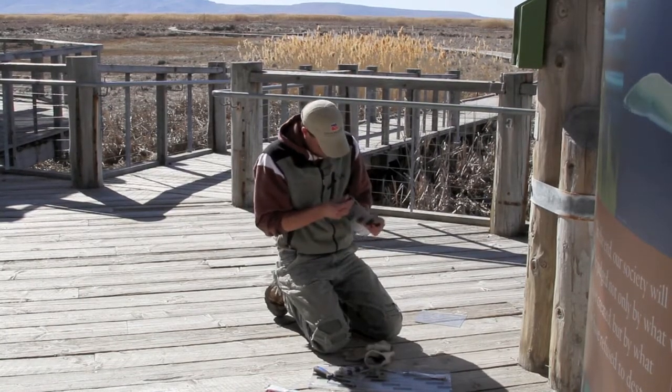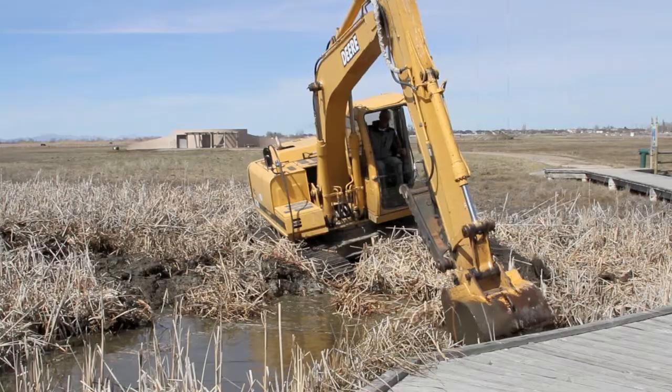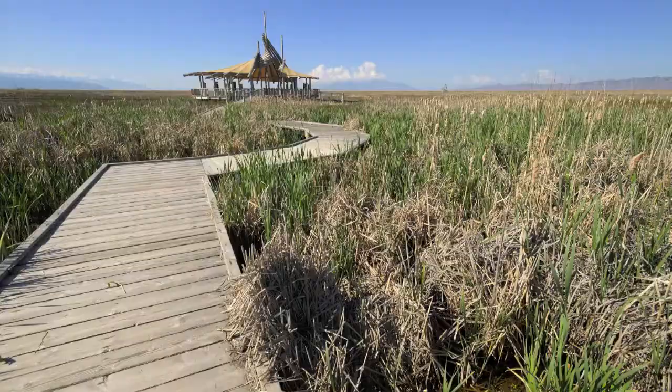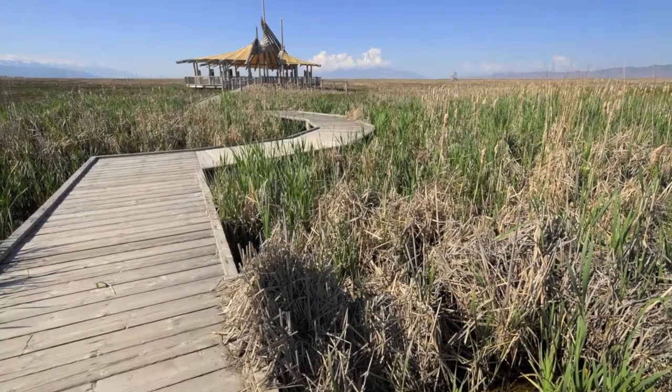They help me just with the everyday, day-to-day management of the preserve. It costs money to run a preserve. In this day and age, you can't just come to a preserve, put a fence around it, and walk away. Without our donors, this wouldn't be possible. Everything here was provided by our donors and was built by our donors.